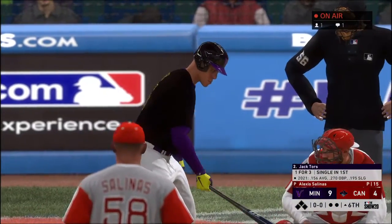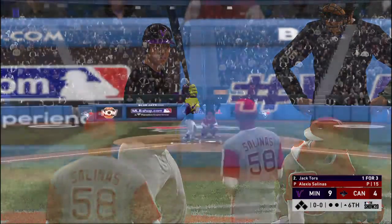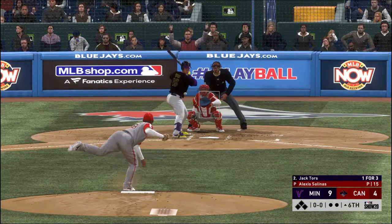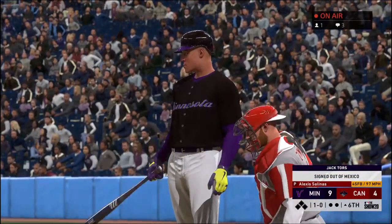Now in the box, Jack Torres. His last at-bat didn't go his way as he popped out in foul territory. Yeah, Matt, he's got to make an adjustment right here. His swing definitely broke down, dropped his back shoulder, and thus the result was a terrible pop-up foul.